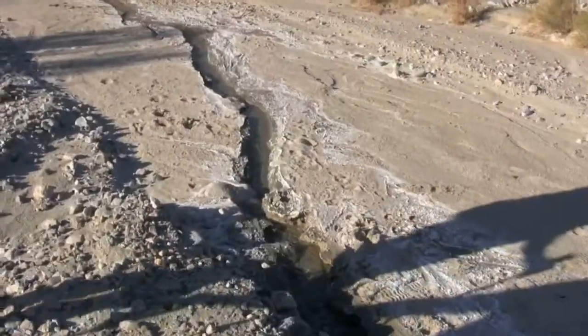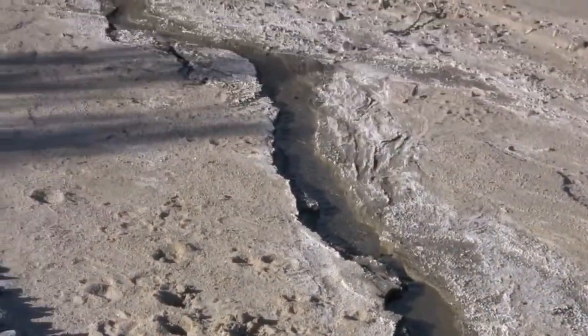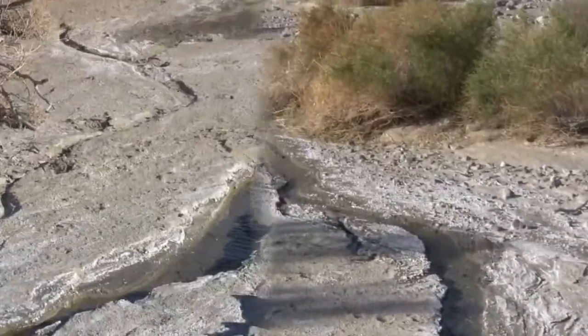This stream starts at the oasis by the visitor center. There's a big marsh that's out there and water gathers.